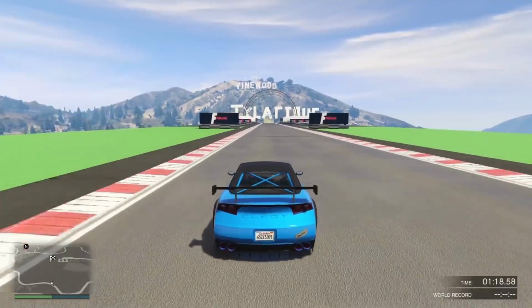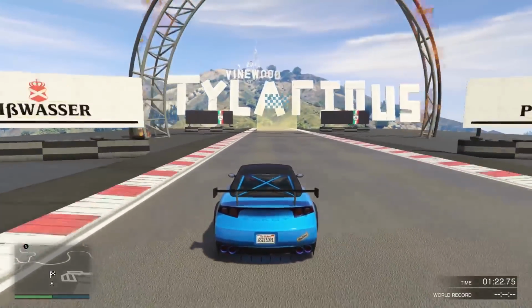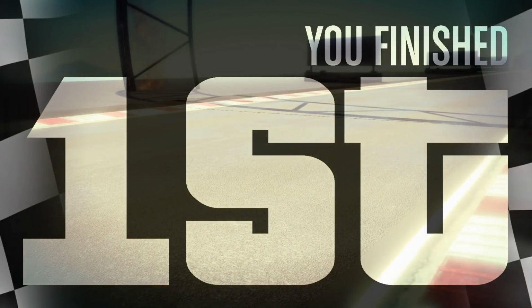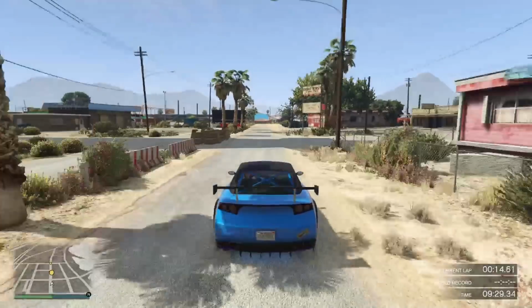And just to give you a reference, we'll be testing the Elegy as well, going around a track. With the Elegy in a straight line, the top speed's never been that good. And as you see right here, it pulls in 1 minute 23 seconds .893 in the top speed test.